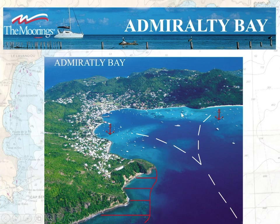If you prefer to be on the anchor and not a mooring ball, anchoring is allowed. You would need to anchor off the south part of the anchorage, which is off the Princess Margaret Beach, which is right here, which is all sandy bottom in depths of 8 to 10 feet of water. However, it will just run you a little bit longer dinghy ride into town, but basically it's a very safe anchorage. The mooring balls in the bay are run by the water taxi guys in the bay, and the fee for the mooring ball is 20 US or 50 EC for the night.